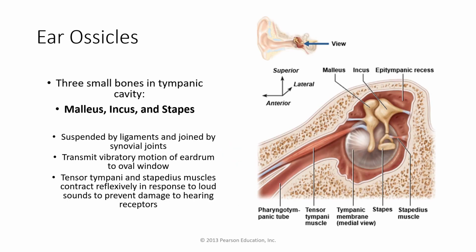A little bit more on the ear ossicles. You can see a little bit clearer picture there. The malleus, the incus, and the stapes are the 3 smallest bones of the body that we have. They're suspended by ligaments. Ligament, remember, is bone to bone. Tendon is muscle to bone. They are joined by synovial joints, and they transmit vibratory motion of the eardrum to the oval window.